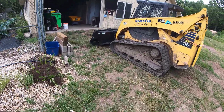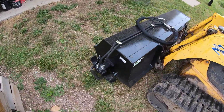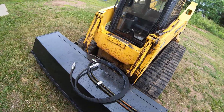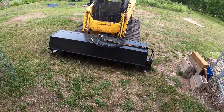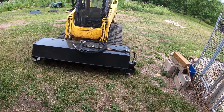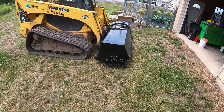I haven't hooked it up yet, but the hydraulic lines on this seem much more robust. Larger size lines. They're delivering a higher volume of fluid for this large 84-inch rototiller. Will this handle our ground, this really rocky ground? I don't know. So I was just getting ready to hook things up.